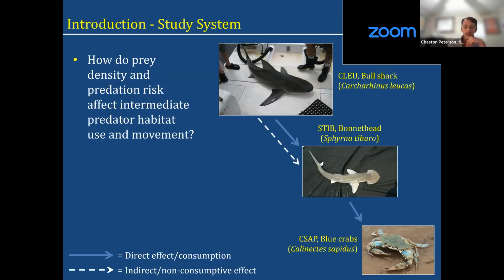And so this is the main question here: how do prey density and predation risk affect intermediate predator habitat use and movement? The intermediate predator here is the bonnethead.